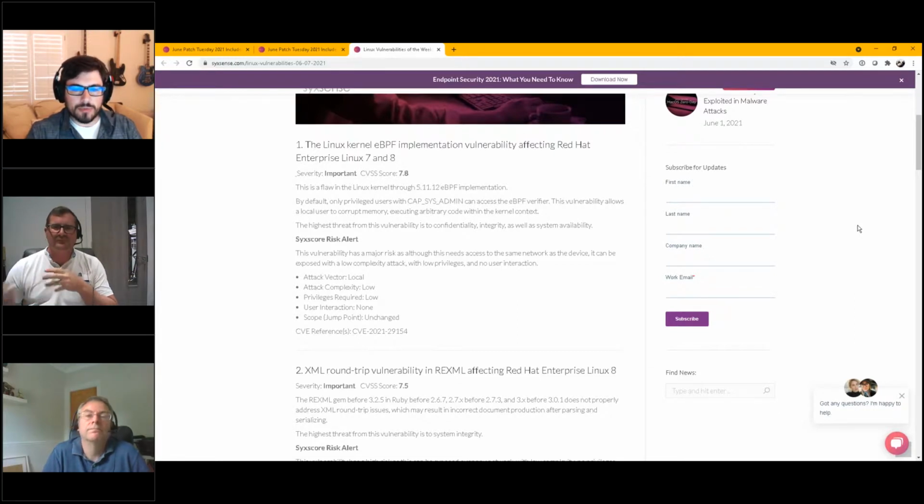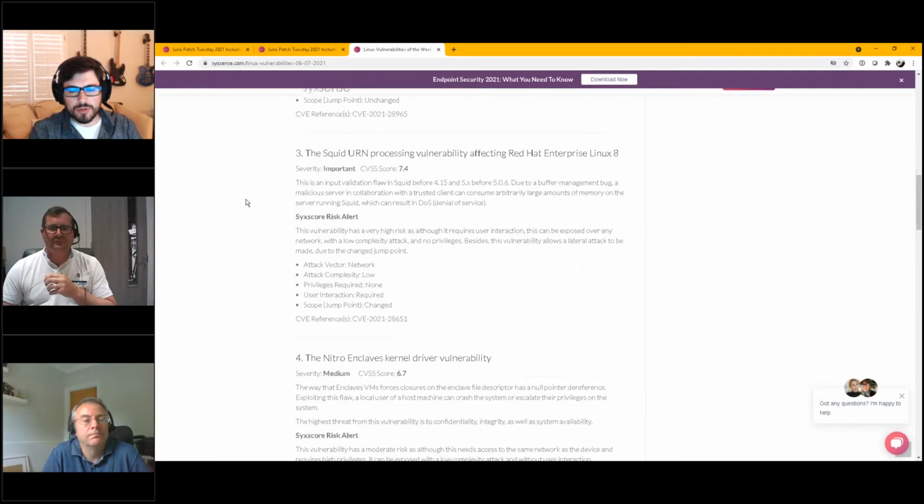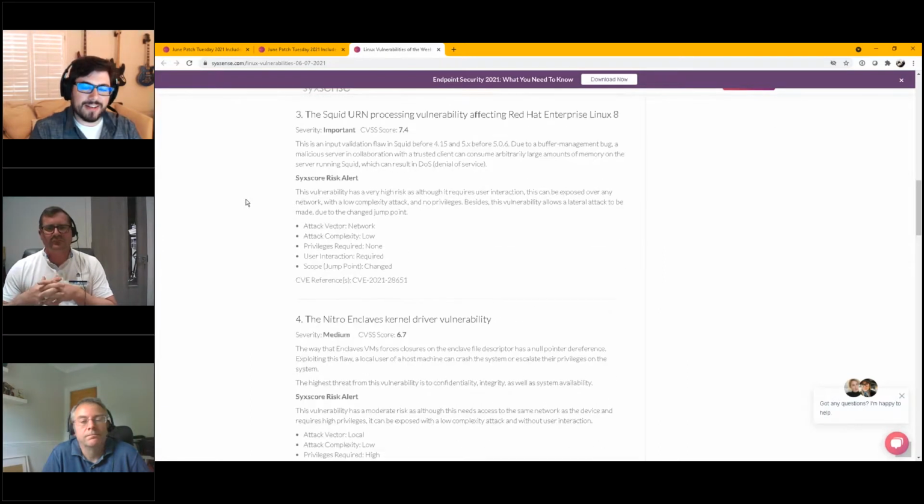The next vulnerability, XML round trip vulnerability in REXML affecting Red Hat 8. Also a rating from Red Hat, of course, important. CVSS score slightly lower, 7.5, but should still be prioritized. Next vulnerability, the SQUID URN processing vulnerability affecting also Red Hat 8. Also given a vendor severity of important, but a slightly lower score, in this case 7.4, so it's squeaked in just beneath the other.